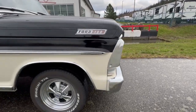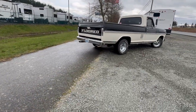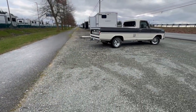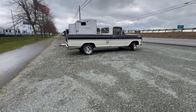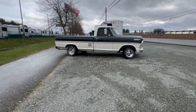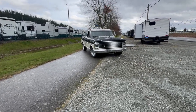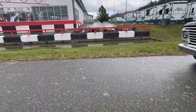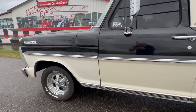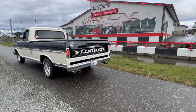Now you get to see the side of this beautiful truck. Down this side here. And a beautiful truck, black and white, beautiful. I'm taking the Ford off there, so it just says Ford.